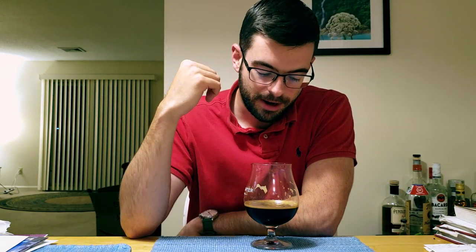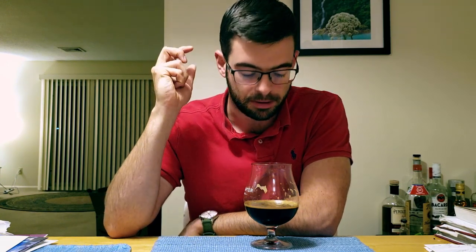I know many of you don't know me, but I am a relatively self-critical and somewhat perfectionist person, especially when it comes down to stuff like this. So I will very rarely give my beers a perfect score. But I cannot think of anything I would change about this recipe. I wouldn't change anything about the grain bill, about the hops I used, about the way I brewed it, about the way that I aged it.